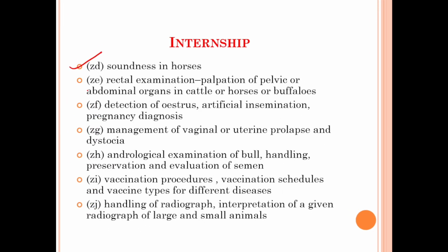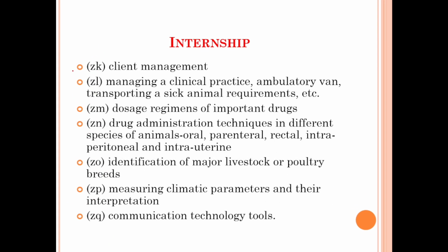After that, the soundness in the horse, the rectal examination like palpation of the pelvic or abdominal organs in the horse, cattle or buffaloes, detection of the estrus, artificial insemination, pregnancy diagnosis, management of the vaginal or uterine prolapse and the dystocia, andrological examination of the bull, handling, preservation and evaluation of the semen, vaccination procedures, vaccination schedules and the vaccine types for the different disease, handling of the radiograph, interpretation of the given radiograph of large and small animals.